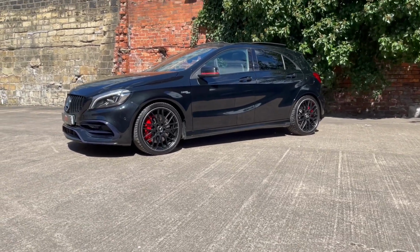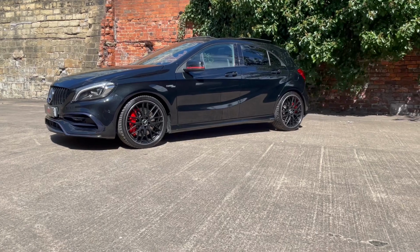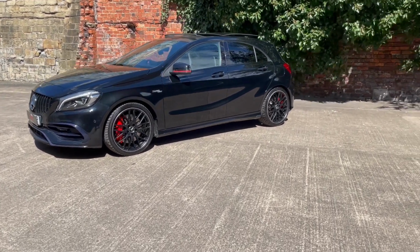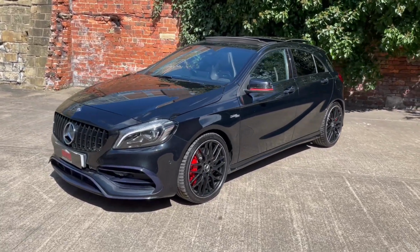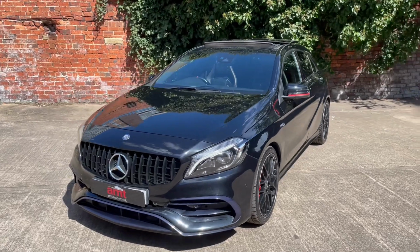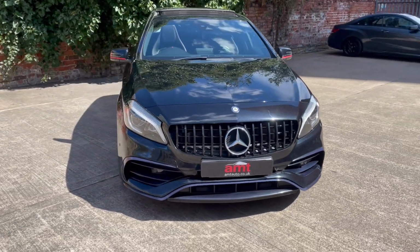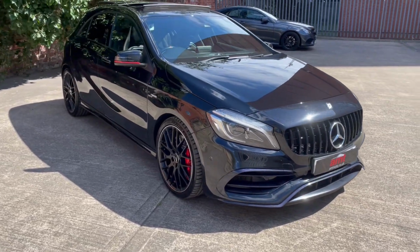The car comes with £4,065 optional factory fitting extras, including the Premium package of £1,895 and the AMG Night Package of £1,595. Cosmos black metallic paint, as you can see, costs £575.